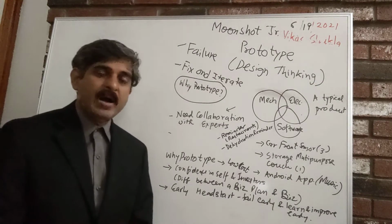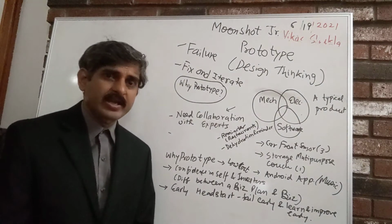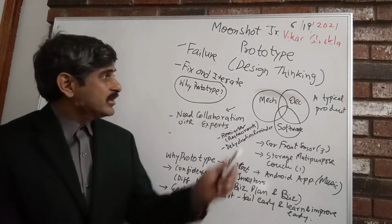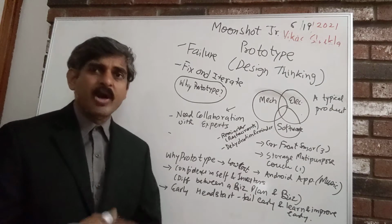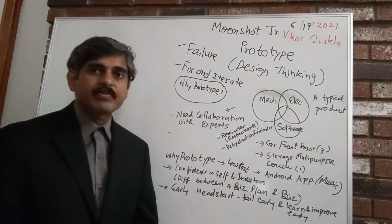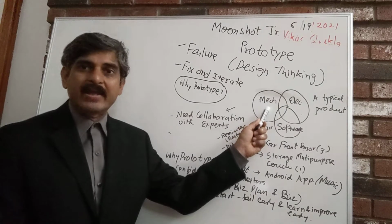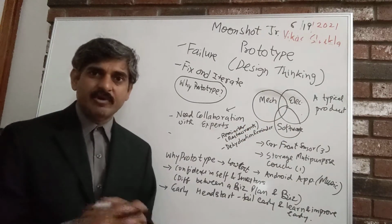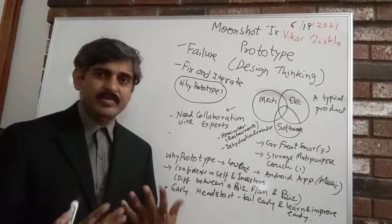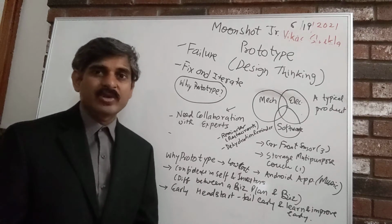So failure is a part of the prototyping. You go on improving it again and again till it gets to perfection. Now, in terms of what we mean by product, it could be anything, but a typical modern-day product could be composed of mechanical, electrical, or software, or a combination of all these three areas. And the reason you need to look into this as an entrepreneur is that you have to expand your knowledge, and that's one thing we do at Moonshot Junior.